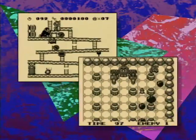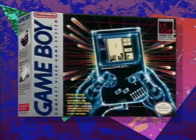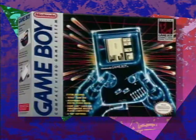Very cool. Okay, so now you want portability. You want to be a mobile game player? Well, then go to the store and buy Nintendo Game Boy. Portable power, tons of cool games. Comes as the Game Boy Basic or as the Game Boy System, including stereo headphones and Tetris game pack. Take it everywhere because you can.